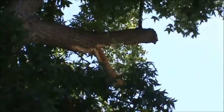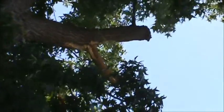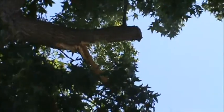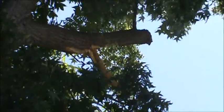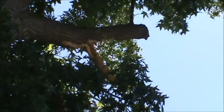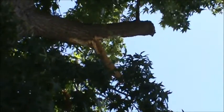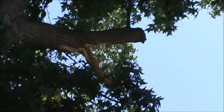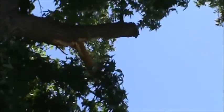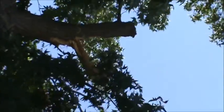Theories are that the tree's working hard, sucking up a lot of water from the roots to keep the tree hydrated, and the limbs get very heavy. And if there's a little defect in there, woodpecker holes or some rot or whatever, the limb being heavier, down it'll come. And it doesn't even have to be windy weather for it to happen.